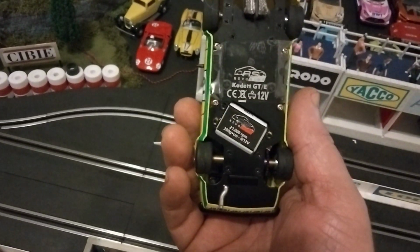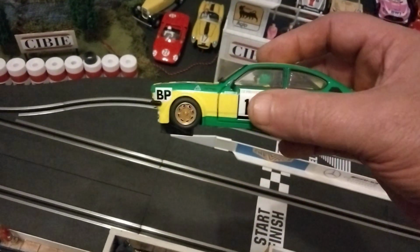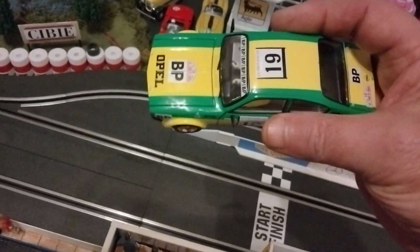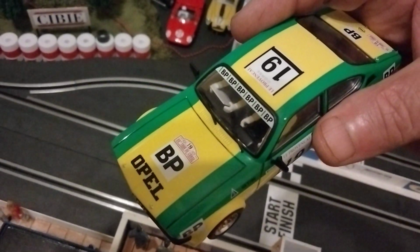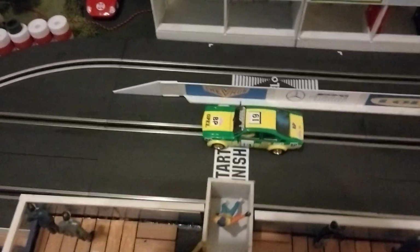But this is the new Revo Slot Kadet GT/E. Yeah, good looking little car. And it's a rally car, I guess, yeah. And he's got the guy with the driving instructions in there. No, I said turn left. You turned right. I said turn left. But anyway, that's a special breed that does rally cars.